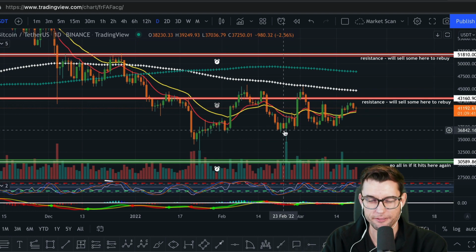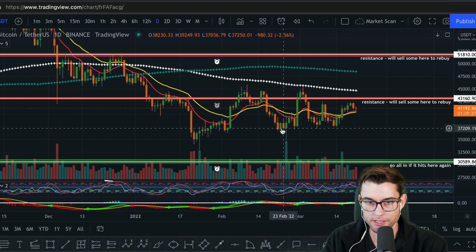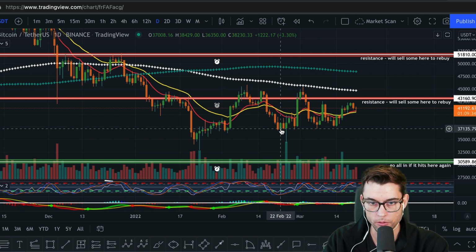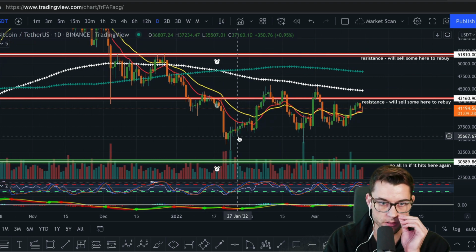So this was basically a fake market structure break, or it was a market structure break. And technically we did make another higher low. So if we made a higher low, this is bullish. This right here is bullish. So I'll explain to you what this means.